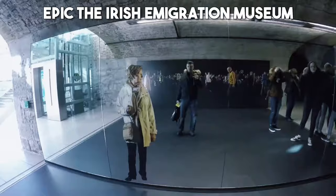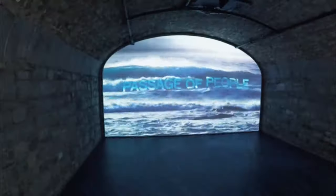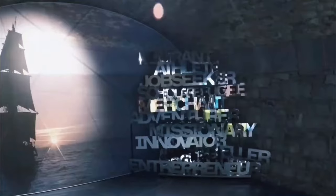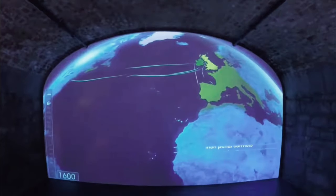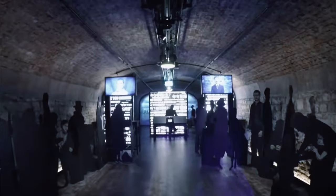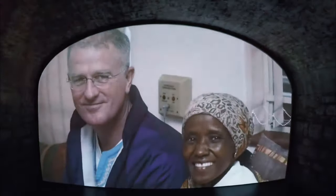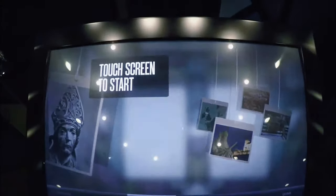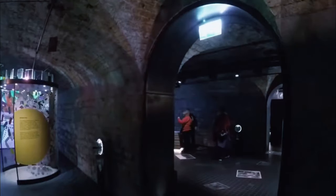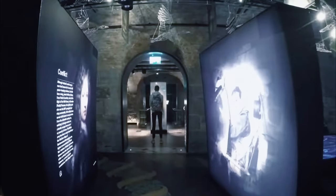18. EPIC, the Irish Emigration Museum. EPIC, the Irish Emigration Museum in Dublin, invites you to explore the rich fabric of Irish history and culture. Through 20 interactive galleries, journey alongside Irish emigrants who left indelible marks on the world stage. Experience their triumphs, hardships, and legacies, and uncover your own Irish roots at the Irish Family History Centre. Nestled within the historic CHQ building, EPIC promises a captivating exploration of Irish identity.